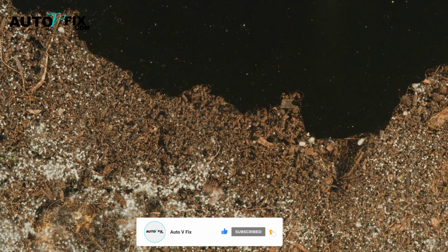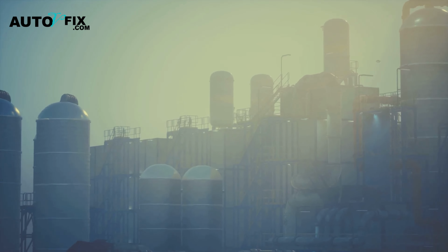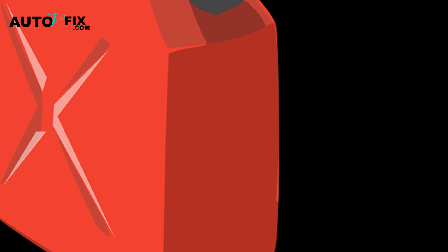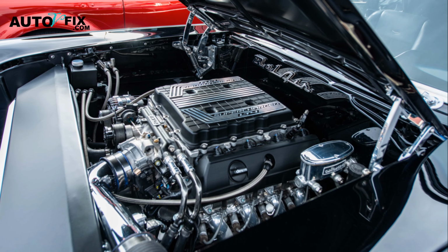Diesel and gasoline are both made by refining crude oil, but they are different in how they're processed. Diesel is created at higher temperatures during the distillation process, making it heavier and less volatile than gasoline. Gasoline, on the other hand, is refined at lower temperatures, resulting in a lighter, more flammable fuel suitable for smaller engines like those in cars.